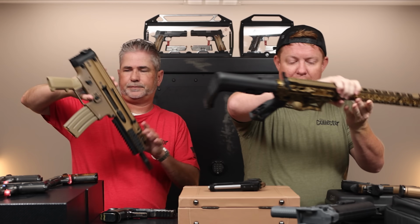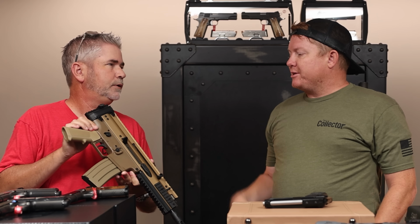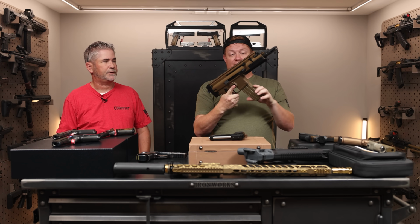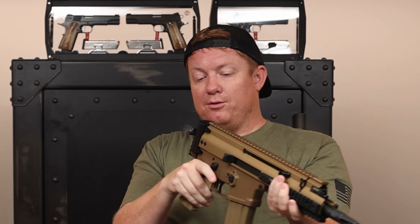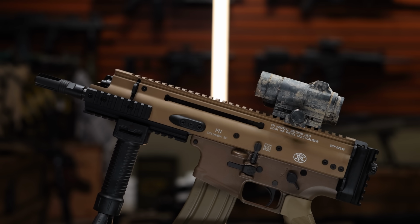Okay, you can grab that SCAR. I'll put this down. You got the baby SCAR pistol, which will soon be an SBR. How many SCARs do you have? Three, four. Okay, this one is 5.56, out of Columbia, South Carolina. That would be a pain to shoot. I'm not sure about this. What optic, probably an Aimpoint.